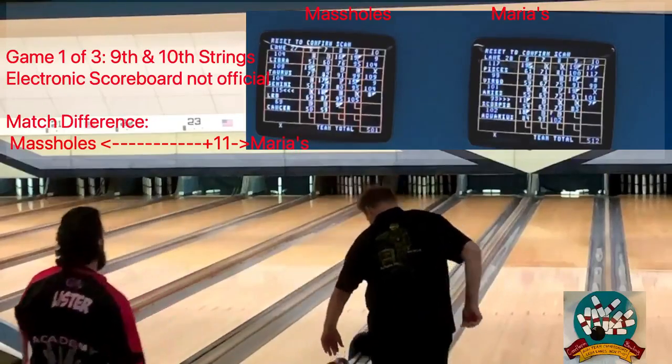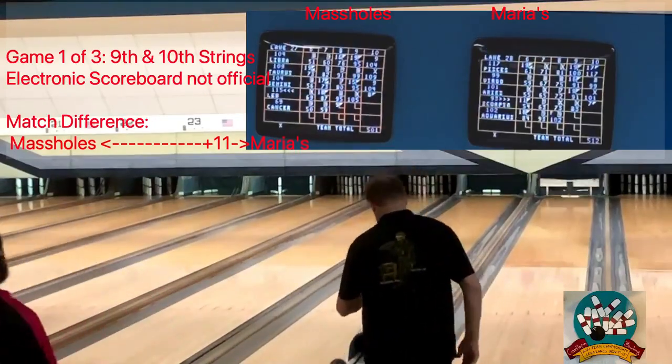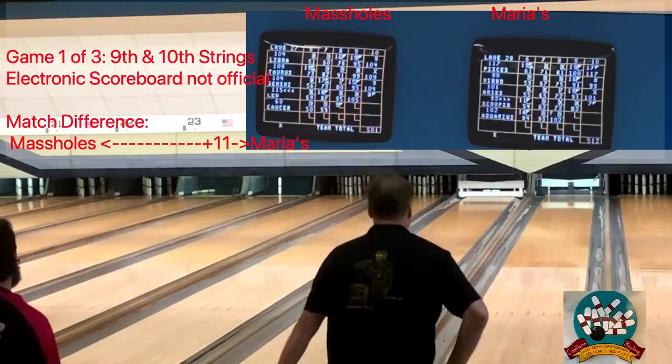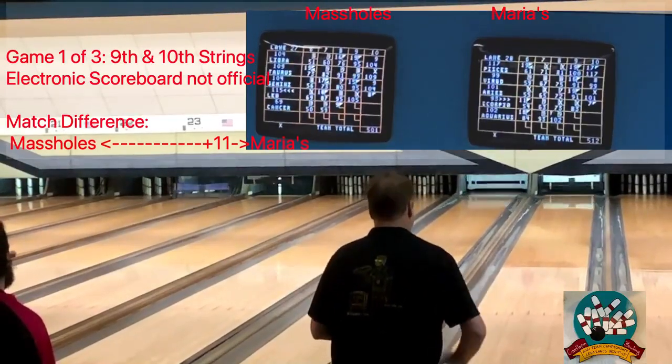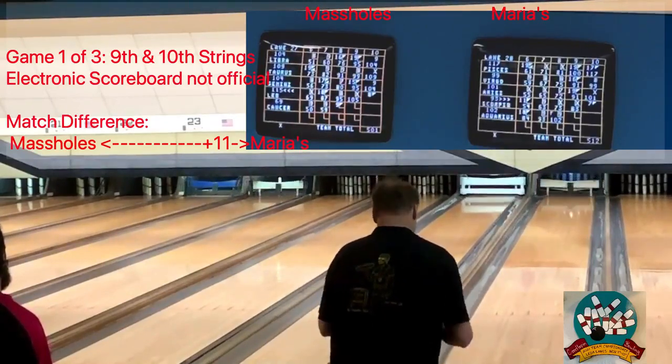Yeah, I may have woken him up by saying they were scoring low. It is cold here today. Right, it'll warm up later on. 93 in a ball for Whitcomb. 115 in the ball for Lister. What a finish here in the first at Nashua.